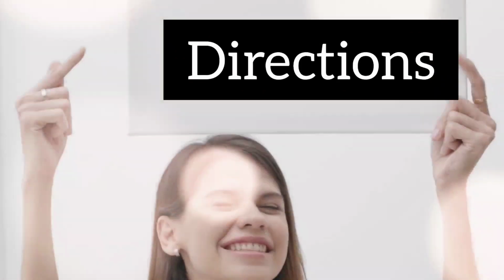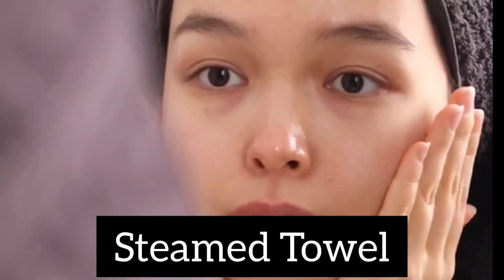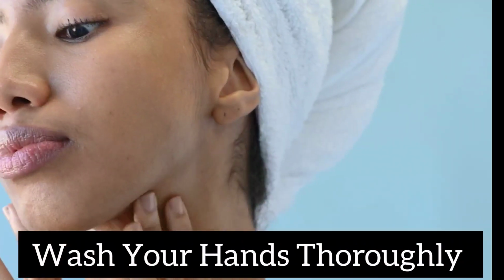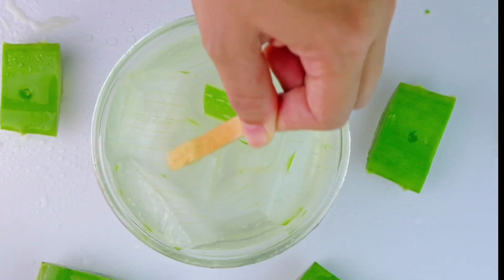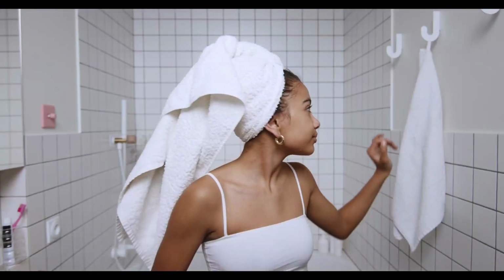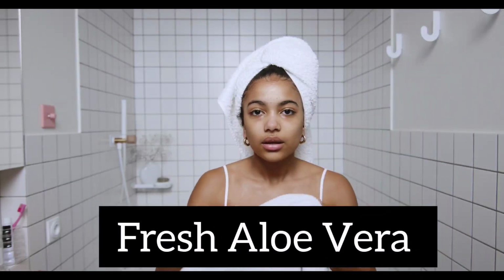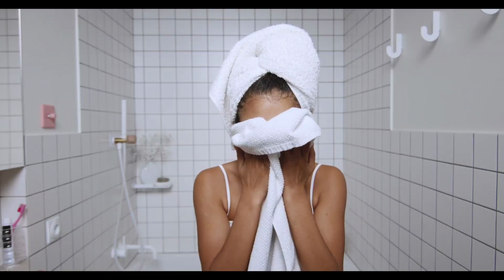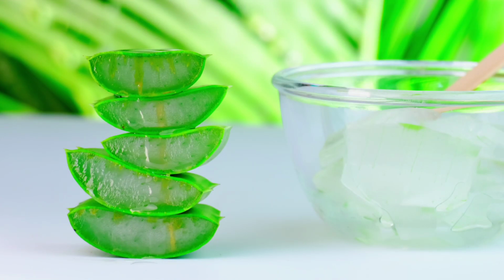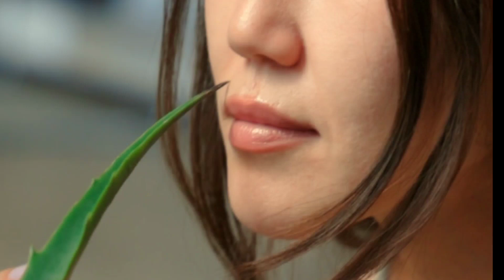Directions: soak a towel in warm water and place it on your face for 10 minutes. You can also use a steam towel, but make sure it's not hot. Wash your hands thoroughly, then gently massage aloe vera gel for 5 minutes on your face, then wash it off. This will give you clear, glass-like skin, especially if applied regularly. For best results, use fresh aloe vera from the plant itself. This way, it's guaranteed that you are not applying synthetic-based aloe vera on your face, since some imitation products claiming to be natural can be harmful for your skin.